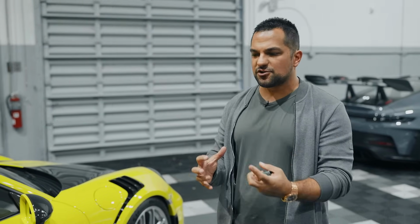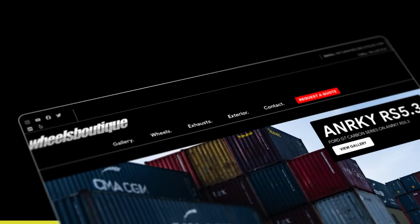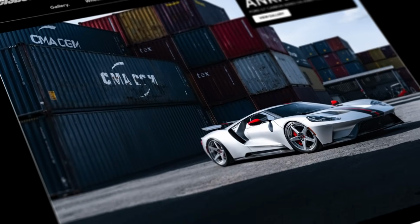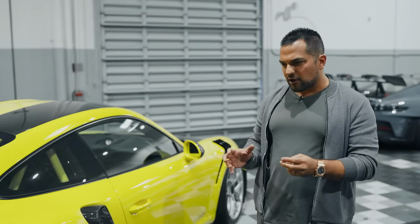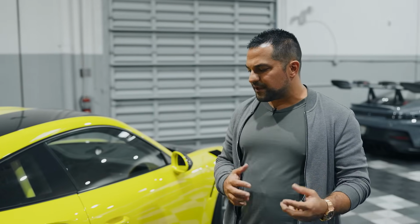So we needed a contrasting wheel, which is where I reached out to Will's Boutique, and me and Ben basically came up with this idea for this finish, which I wanted to do a finish called Naked Silver, which was a very bizarre non-metallic silver that worked really well on yellow. But that color was discontinued by HRE and they didn't want to do it because it had problems.